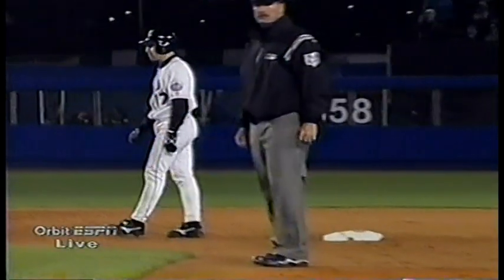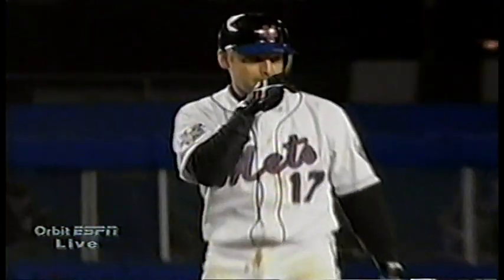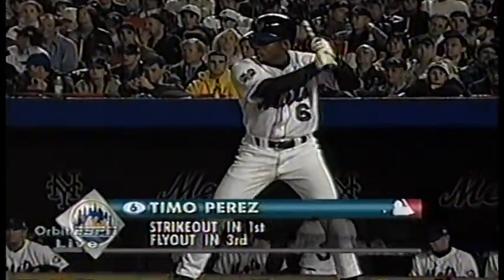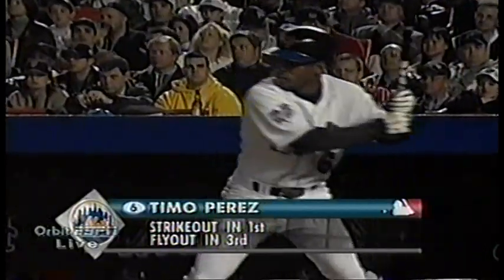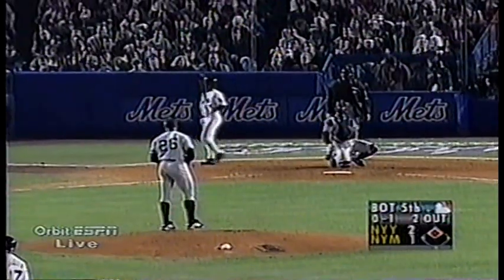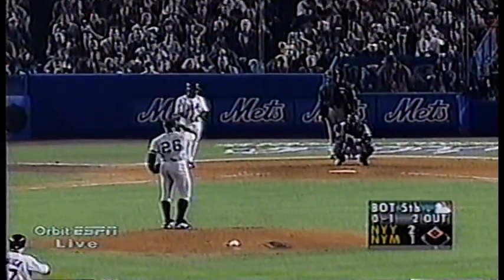Perez is up against Orlando Hernandez. He has struck out and flied out. 1 for 12 in the series for the rookie right fielder. Bordick a good lead. The off-speed breaking ball is in for a strike to Perez, who was an absolute sensation. Perez in the NLCS hit over .300, scored 8 runs, so he really got things going for the Mets against the Cardinals. Now the Mets looking for the base hit here to get this ball game tied up.